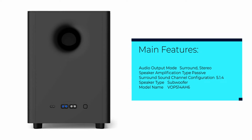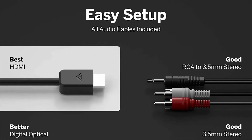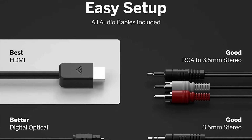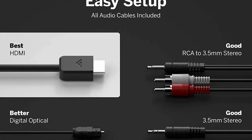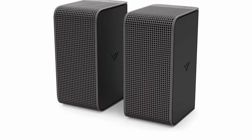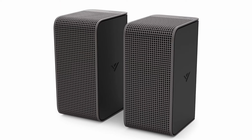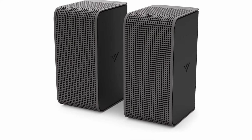It manages to cram 5.1.4 channels of Dolby Atmos ready sound into a deceptively simple package. Looking at setup, things are fairly simple. You have the base soundbar unit, 2 satellite speakers, and a subwoofer. While the satellite speakers require wires, you get a wireless subwoofer, which makes setting this system up an easy process.